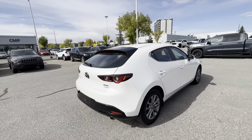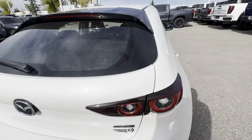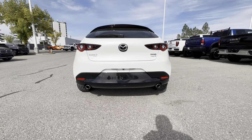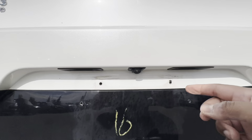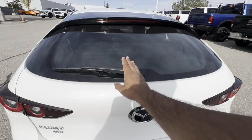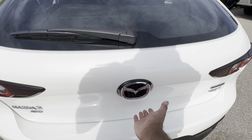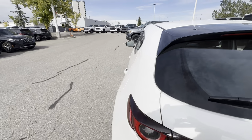Now out back, again, LED lighting that includes brake lamps, tail lights, turn signals, and reverse lamps. You have dual exhaust tips down below. Also down below, you have a backup camera located right there, rear wiper, and the handle for the rear liftgate is located right down below. But of course, the vehicle's locked right now.